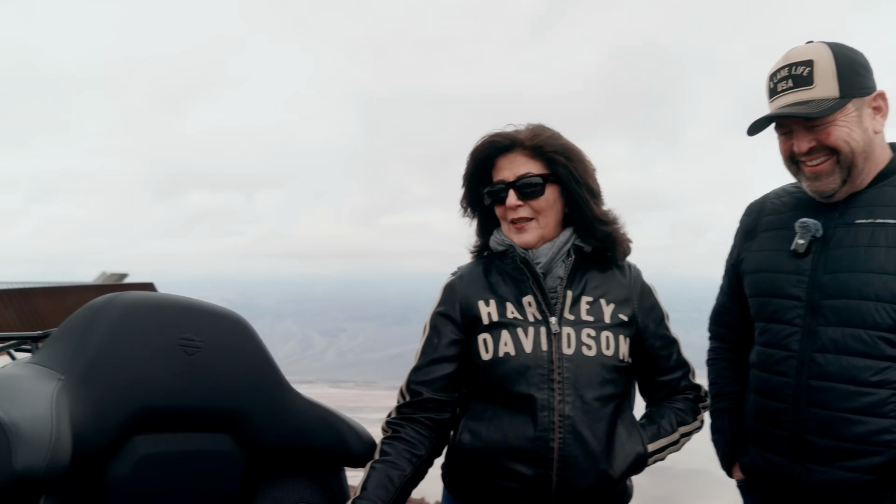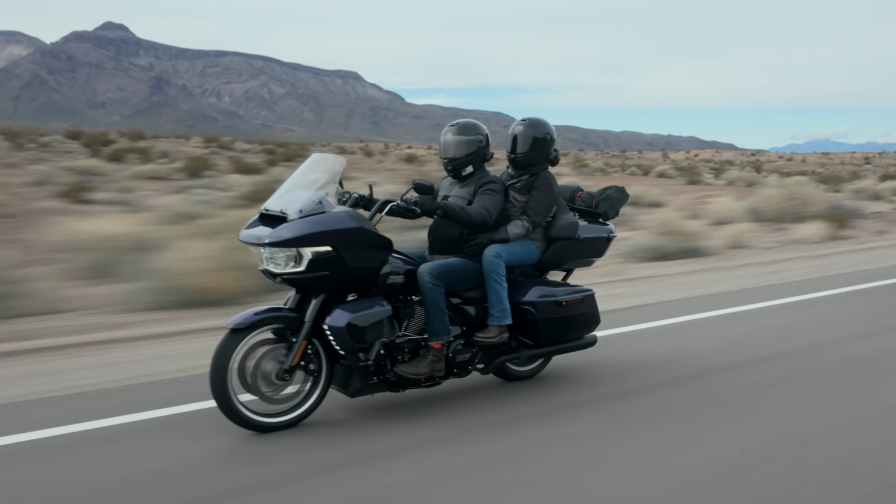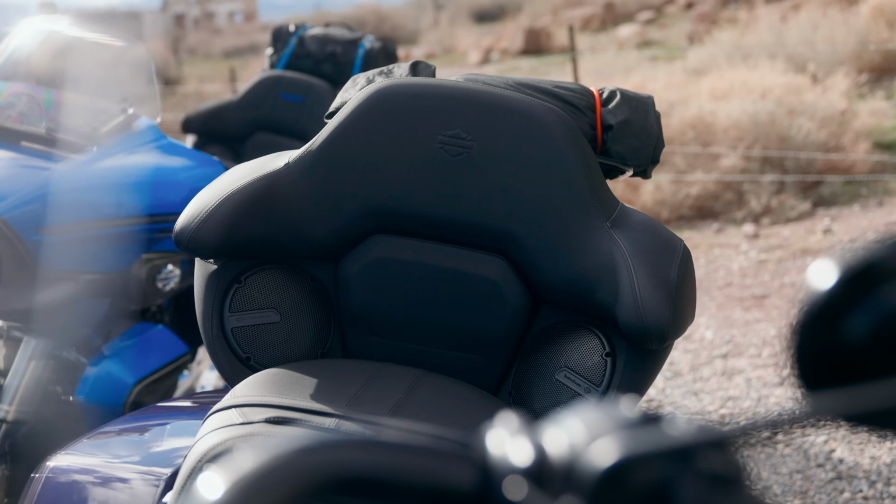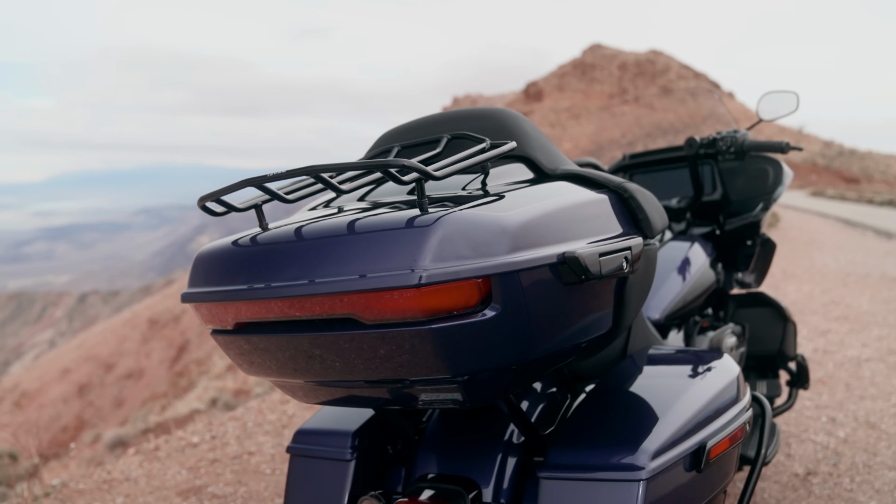You won't? I will not. And the comfort, the fact that they widened the seat is incredible. Soft cushion, heat. The backrest has been redesigned and it was really supportive and comfortable.